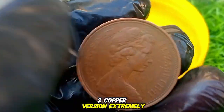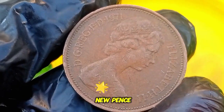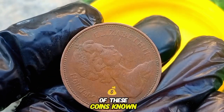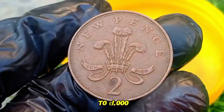pristine shape. 2. Copper version, extremely rare. Here's where the excitement really kicks in. The copper 1971 2 new pence coin is a true treasure. With fewer than 1,000 of these coins known to exist, the value can soar. In average condition, the copper variant can easily sell for £500 to £1,000.